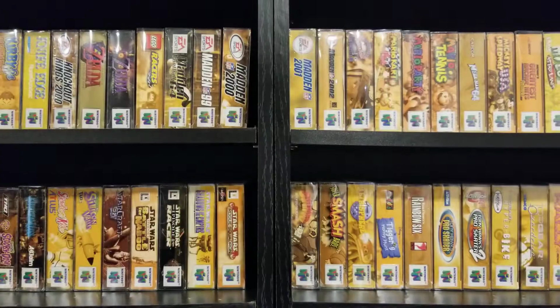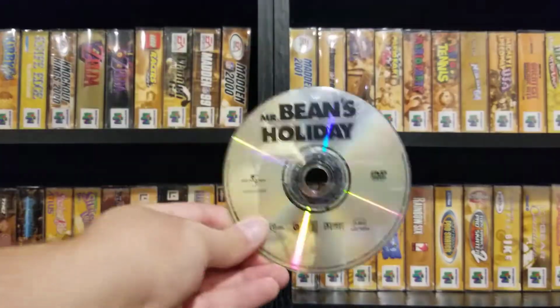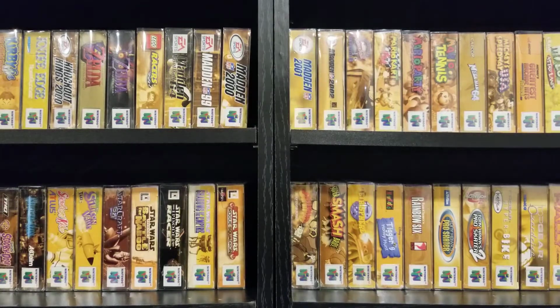NASCAR Thunder 2004. Was this one in good shape? Yeah, this one's probably fine. Jack 3. There was this too, a DVD copy of Mr. Bean's Holiday. So that's what I paid the amount for. This is a bit of a better one, maybe. It does not complete. Disc is bad.